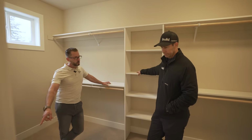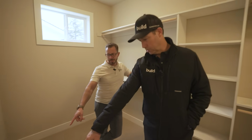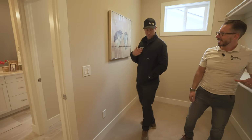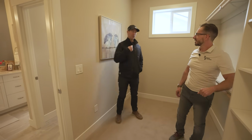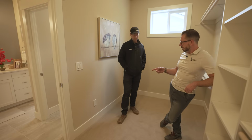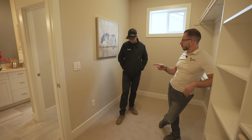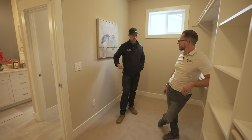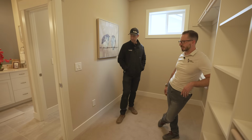Little things. We put a receptacle in the closet so that when you need to run your iron in here, you've got a spot to plug it in, or for me, I'm a steamer. Yeah. I love steaming my work shirts in the morning. Nice. Well, the other place we always put them, this is a mom thing. When we've got dog leg stairs, we always put a receptacle on the stairwell to make vacuuming easier. Yeah, that's smart. Just the little things.